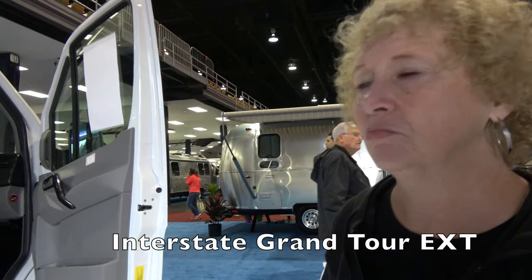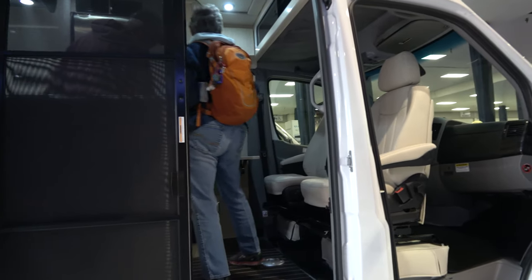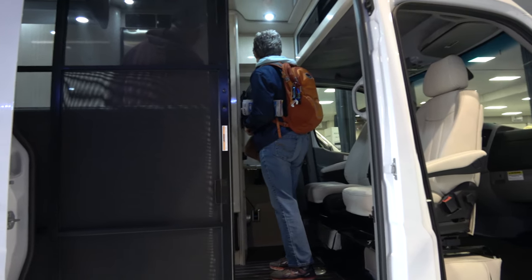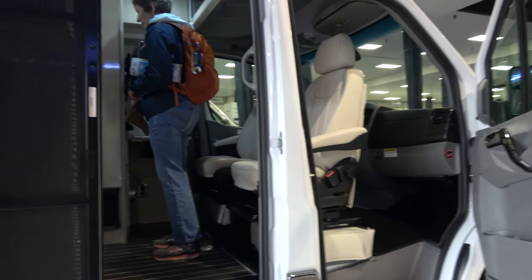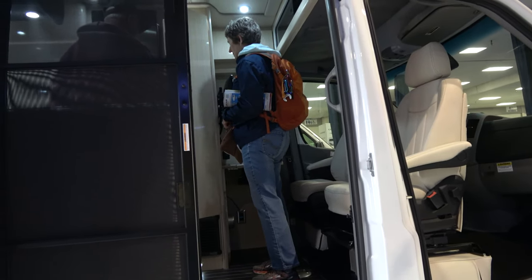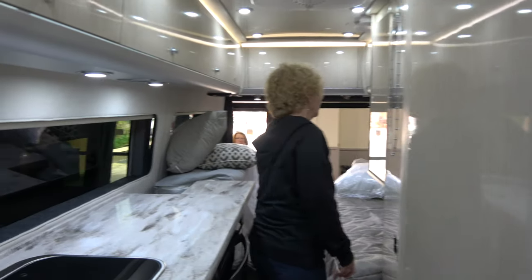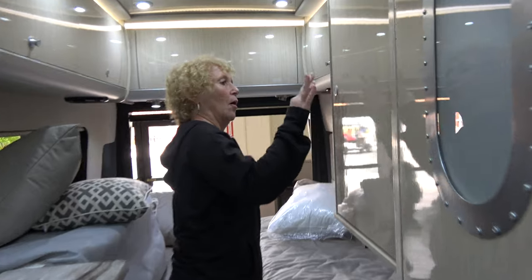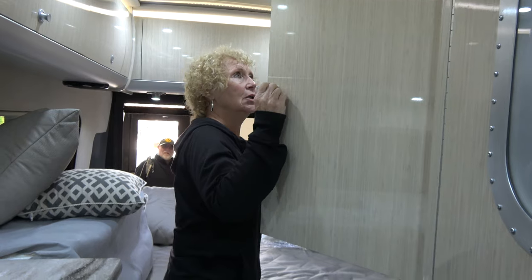This one's the Grand Tour, so this would be more of what we would buy to camp in. It's set up for two people. And it's more focused on camping than on tailgating and hauling extra people. Yeah, twin beds. Lava cabinetry. Wardrobe? Yeah, closet.